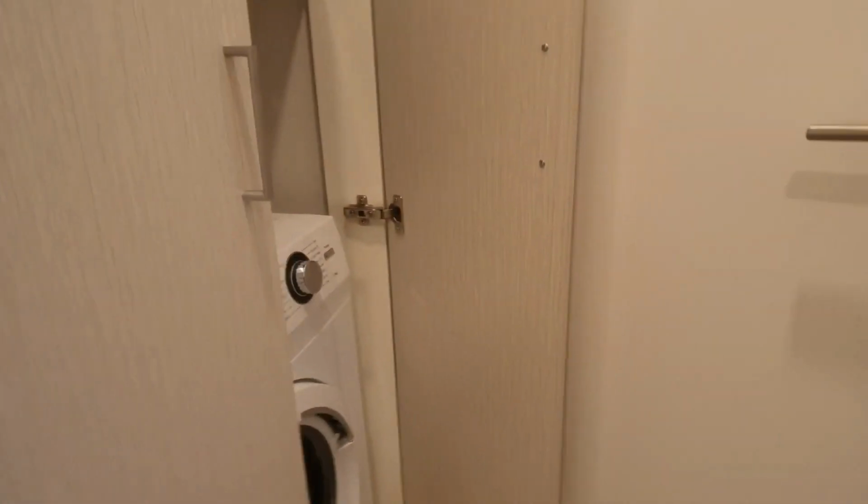And these homes all come with whiteware, just to make your life a little bit easier. You've got your washing machine and your dryer.